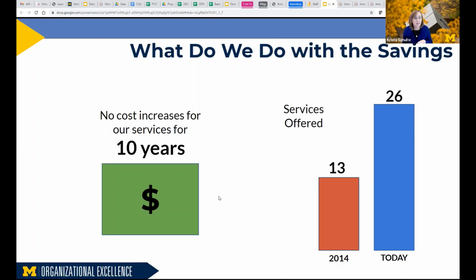Two big things. First, the Shared Services Center has not increased costs since it went live back in 2014. We've held costs steady to campus for our services. So this means, every year when someone gets a merit increase, we have to make sure we save enough to pay for those increases for the team. So it's like hold the line, and we have committed to not increasing rates through 2024. So it'll be a full decade at the same rate that we're charging to campus for these services.